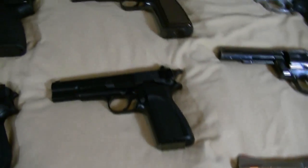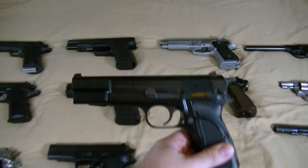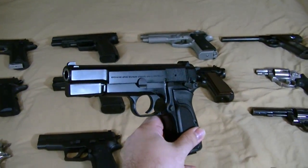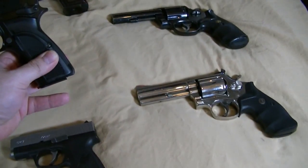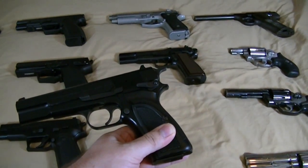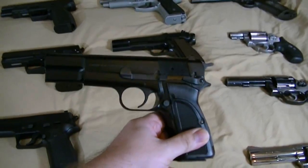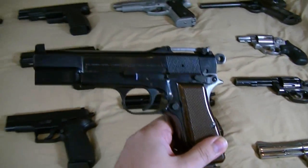All right, now we're on 9mm. This is the Browning High Power Mark III. One of my favorites. This is the third gun I ever purchased, and that 586 was the second. I can't remember anything after the third though. But yeah. And this is my first gun I ever purchased.